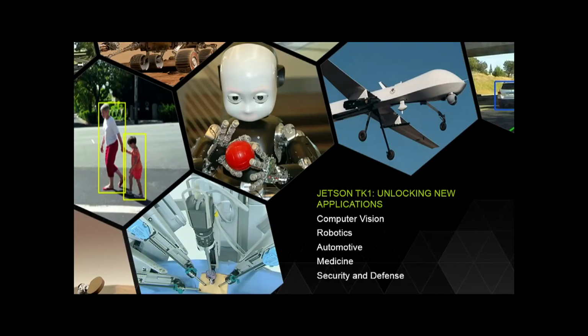We believe that this is going to enable a lot of new applications in computer vision, specifically for robotics, for portable medical devices, for automotive, and for security and defense. Now, we believe that we know what people will do with Jetson TK1, but what we really hope is that people will surprise us and develop things that we didn't imagine.